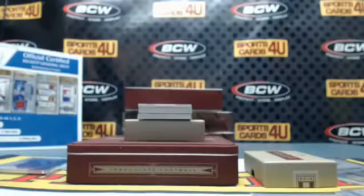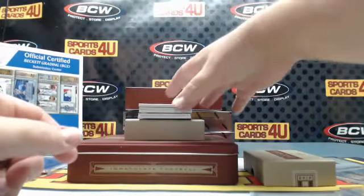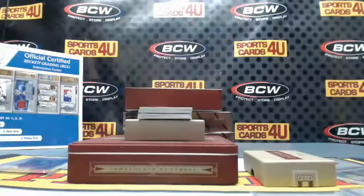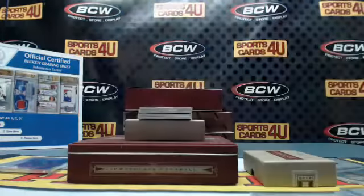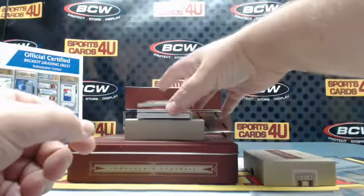/14/99. Chargers, Melvin Gordon, like a Bucky Badger. Look at here now. 9 out of 15 jersey for the Packers, Aaron Rodgers. That is game used. Got a reunion going on. Three color patch, 5 out of 10 for the Rams, Todd Gurley.